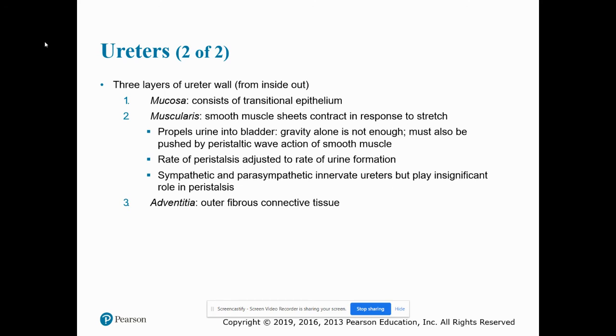There are 3 layers of the ureter wall, from inside to out. The innermost layer is the mucosa, which consists of transitional epithelium. Then the middle layer is the muscularis, which is smooth muscle sheaths that contract in response to stretch. They physically propel the urine to the bladder.